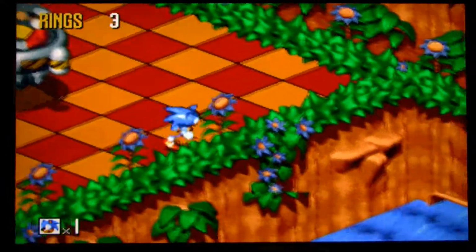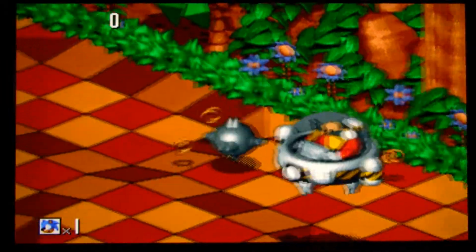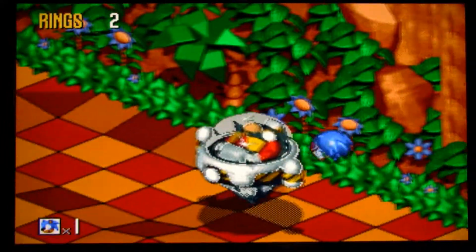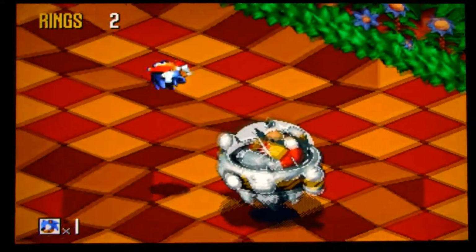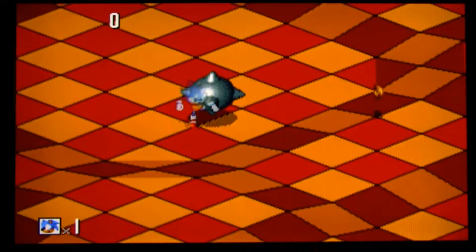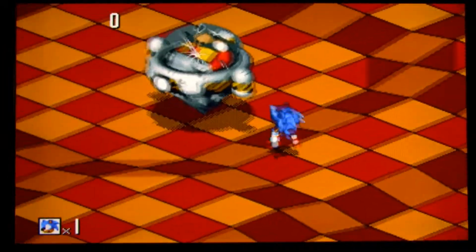Stupid son of a bitch. Go somewhere where there isn't a freaking hill. Maybe I'm supposed to wait till he lowers like that. Yeah, I was doing it wrong the whole time. That's what she said. That's what several of she's said.